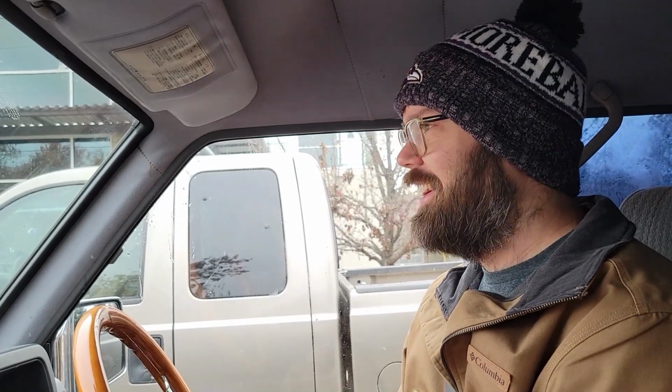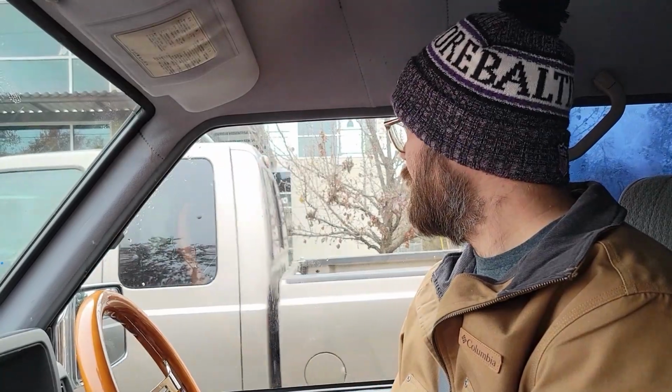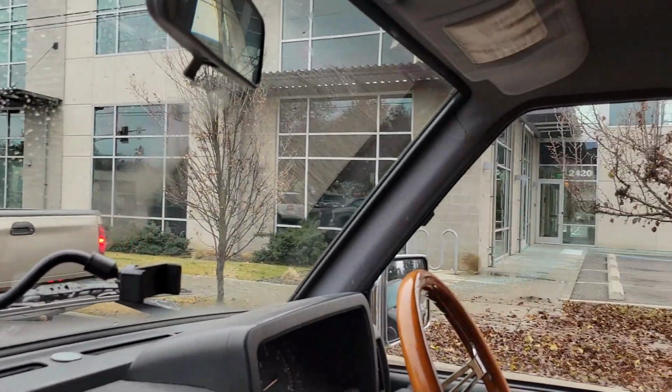What are the things that make it less cool? It's just a lot more work to keep it running, a lot more money to keep it running with the fuel. And obscure, as interesting as it is, also presents challenges. But here's a good example. There's an F-250 that we are eyeball level with. So there you go. We're a nice big guy right next to a big truck.